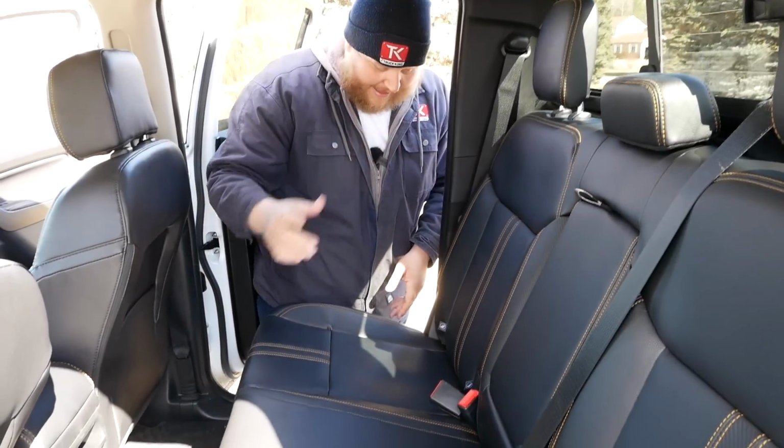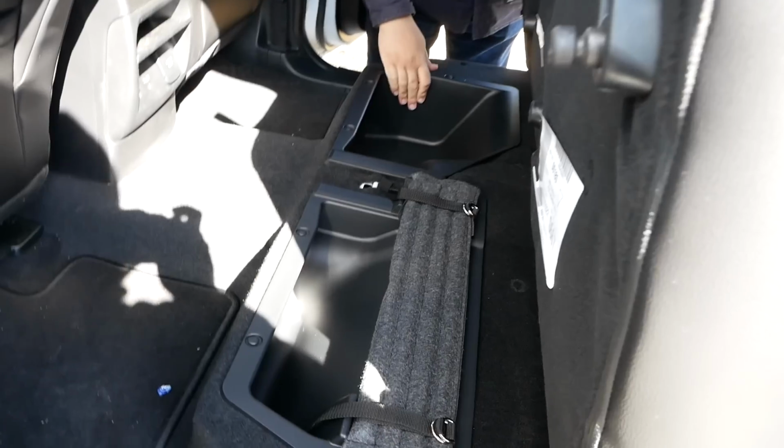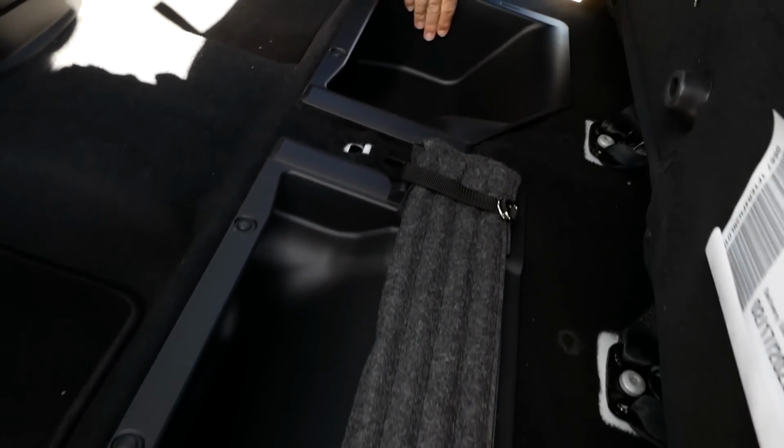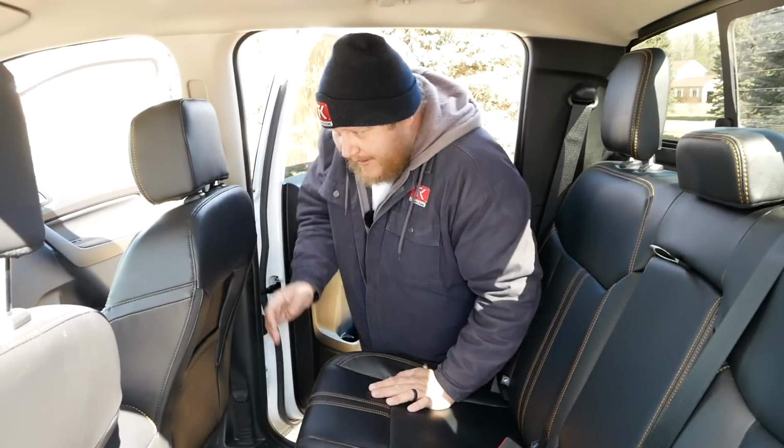I love that. And then, just like in the Frontier, the seat bottom comes up, and you get these nice plastic storage bins underneath your seat. That is convenient. And now I'll climb in and see how I fit.